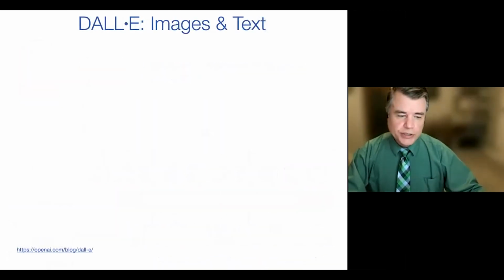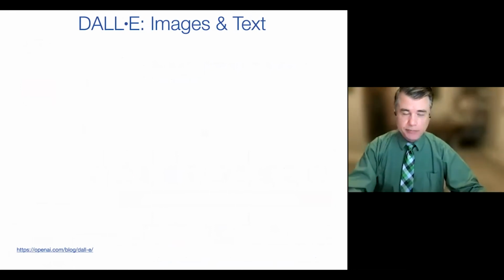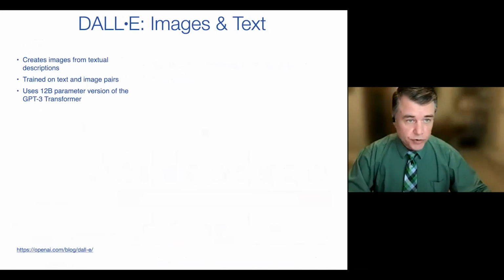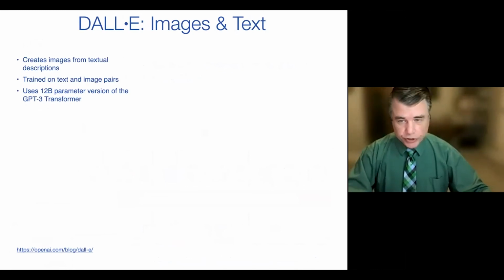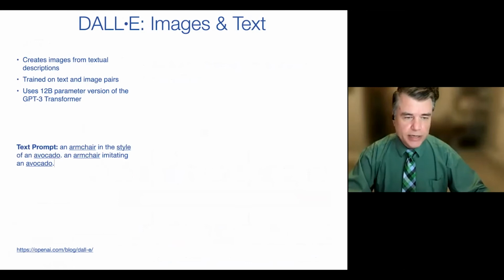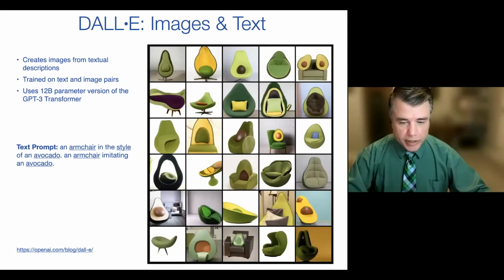So the next really interesting thing that happened was a group at OpenAI said, well, wait a minute, transformers are already good at text. Now it looks like they can do things with images. Well, let's do both at the same time, images and text. So this system creates images from textual descriptions, and it's trained on massive numbers of image and text pairs and uses a huge transformer. So you can type something in like an armchair in the style of an avocado, and then you repeat it with a slightly different phrasing, and this helps the algorithm to generate images.